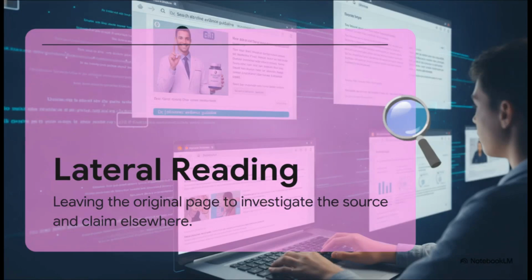To figure that out effectively, we use a neat little trick called lateral reading. Think about it. If you only read a creator's own page, of course they look amazing. They control the comments and the whole vibe. So by opening a new tab and searching their name alongside words like evidence or guideline, you escape their carefully curated bubble. You stop scrolling vertically down their feed, and you start reading laterally across the web. That's how you find out what real independent experts actually think about them.